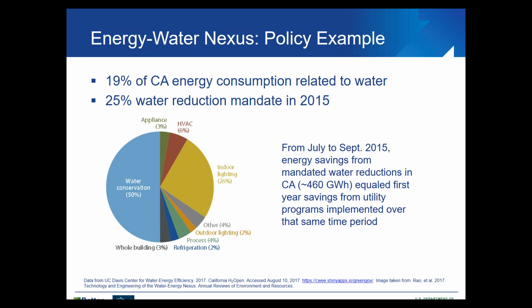And what the University of California, Davis, their Center for Water and Energy Efficiency, put together is they looked at the data. They looked at how much was the energy savings from the water conservation mandate? And they looked at one quarter, July to September 2015, of the same year of the mandate. And the results make the point about the Water Energy Nexus in spades.